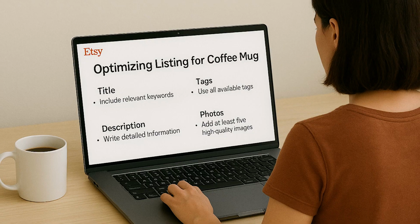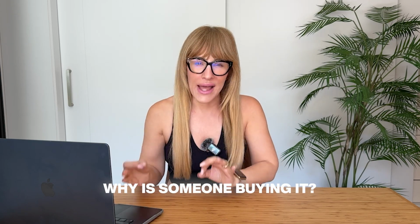Most sellers think like this: oh, I'm selling a coffee mug, so I'm gonna optimize for a coffee mug. Wrong. Stop focusing so much on what you're selling, like the actual product. Stop optimizing your listing thinking it's just about the product, and start thinking about why someone is buying it. They're not just searching for a coffee mug. They're probably searching for a funny gift for a coffee lover, or best friend birthday present, or office secret Santa under 20. See the difference there? You need to think like your customer, not like your product catalog.